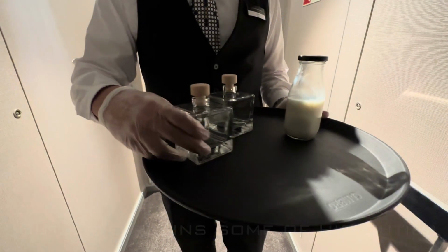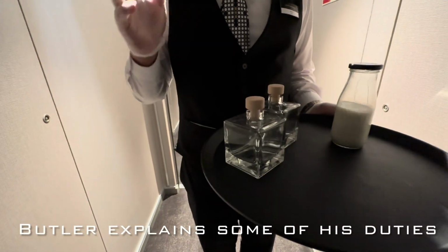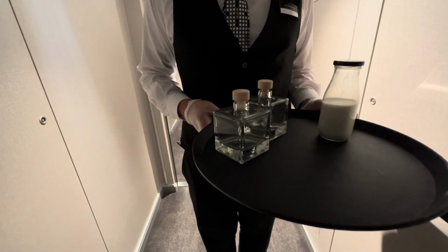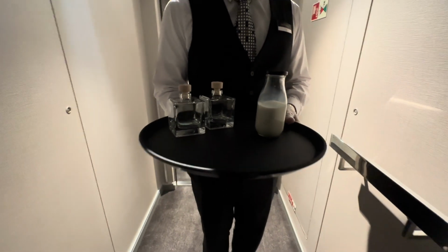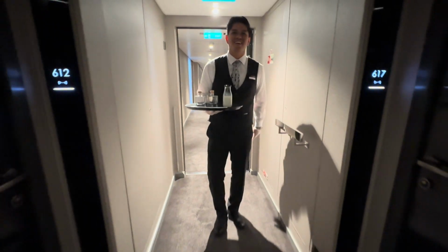This is what we call the decanters. Yes. So usually we're putting the alcohols that you would like to have in your suite. So if someone wants whiskey, for example, you would put that or vodka. That's correct, sir. All right, thank you so much. Appreciate you. That's your guy.